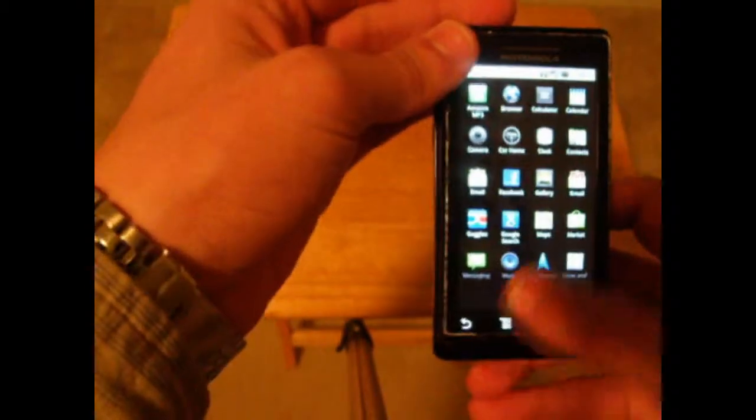Now also, if you noticed how bright the flash was in the background, just look at that bright flash. I'm going to show you guys, hopefully not going to blind you. See how bright that flash is. I know I shouldn't probably blind my audience, but I do want to show you how bright the flash is on this phone.